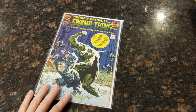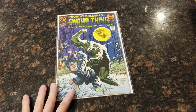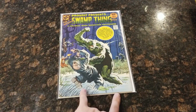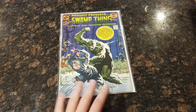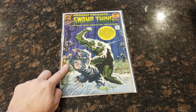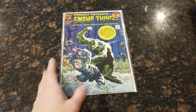Next up, we got Saga of the Swamp Thing, or the original Swamp Thing Saga #1. This is from 1977. This is the first reprinting of Swamp Thing 1 and 2 by Len Wein and Bernie Wrightson. They made 2 of these. I already have the second issue, which collects 3 and 4. So now I brought this one home, so now I have everything.